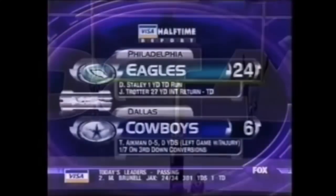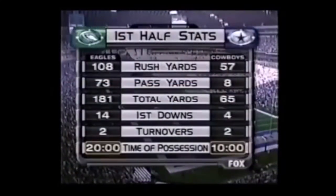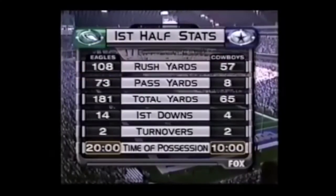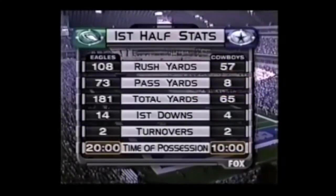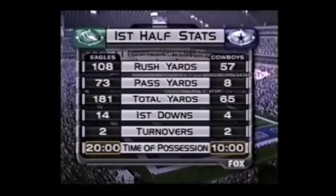He's good again. Show you where the Eagles, boy, are they doing a job. Dallas with only 8 yards passing. You can see the Eagles outrushed them, and that was what they wanted to do. That's Duce Staley. And then the passing yards. Look at the Cowboys. They only had 8 yards passing, and of course they wanted to aggressively go after Troy Aikman, and they did that.